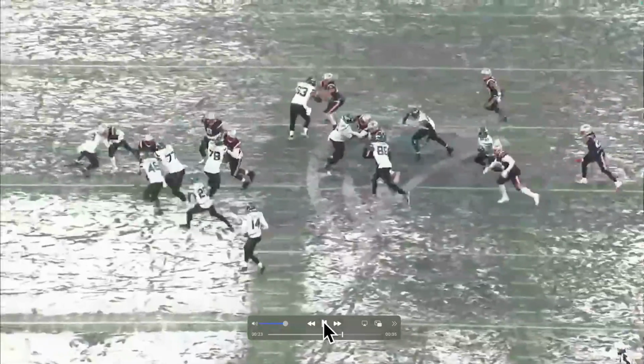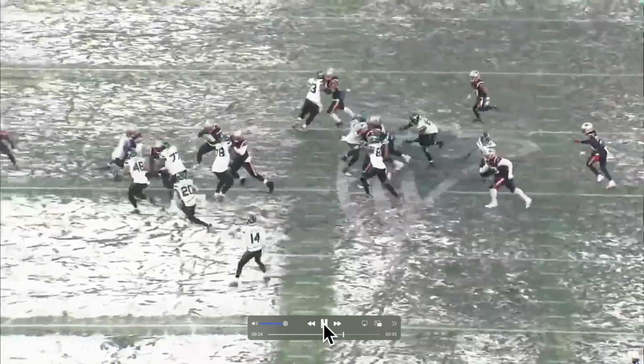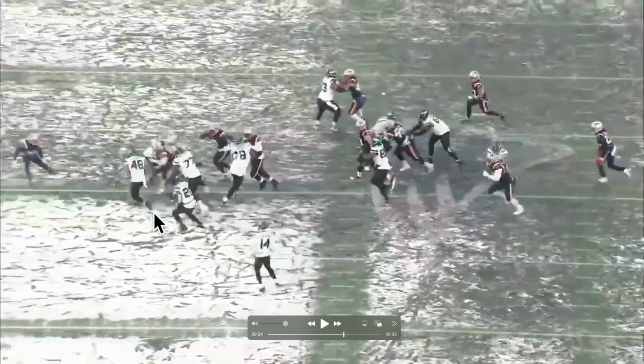Okay. When we get to this point that the fullback, he sees this fullback coming past him, he needs to get off and either attack this fullback or get off and come up here and make this play.